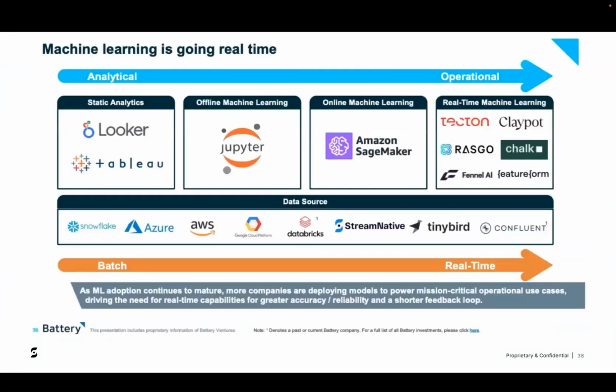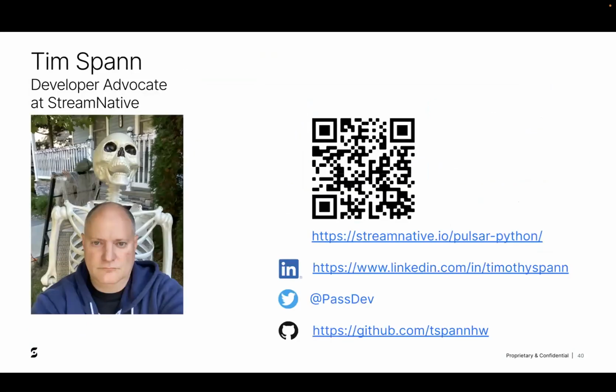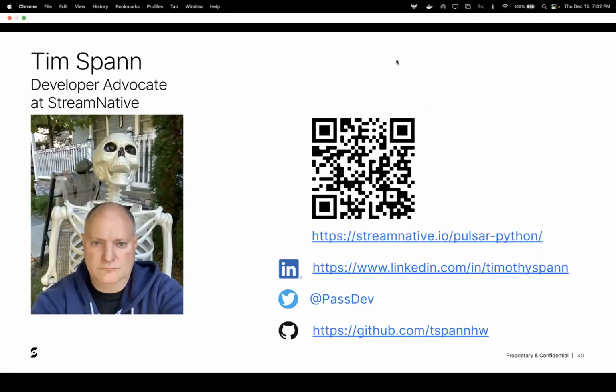Pretty cool. We just got added to the list of where to do real-time machine learning. Pulsar is a great place to do that. Got a link to a couple of articles, got a link to all my stuff.